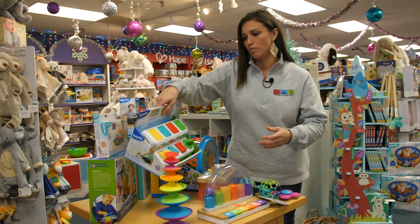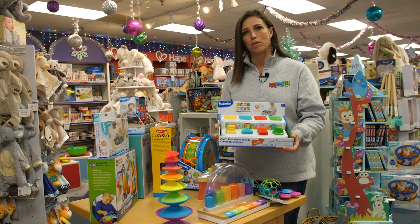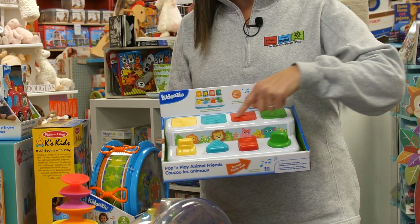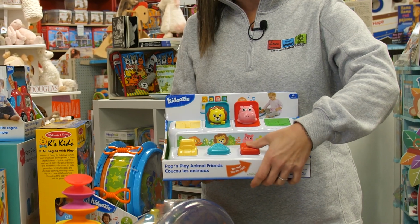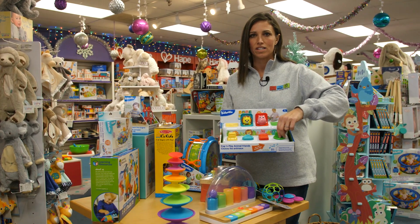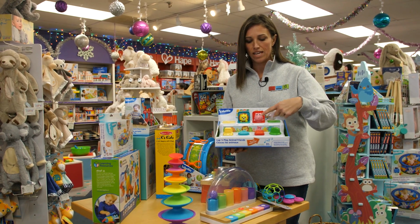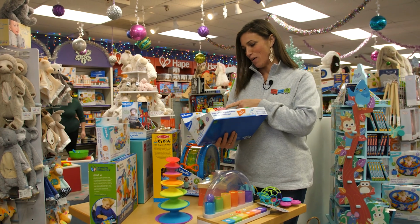Another toy that's an oldie but goodie that's underestimated by a lot of parents is this Pop and Play toy. This you can work on numbers, colors, cause and effect. You can also work on labeling, and you can even work for some of our older kids on increasing the sentence length. So what do you see? I see a hippo, I see a lion. Actually, that's not a hippo, it's a pig.